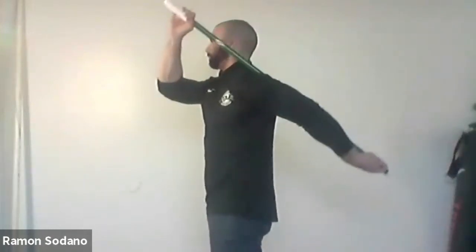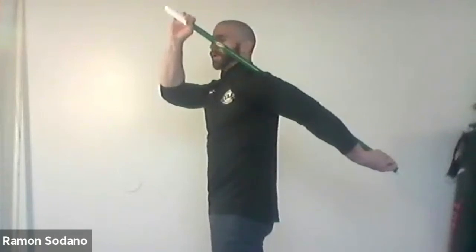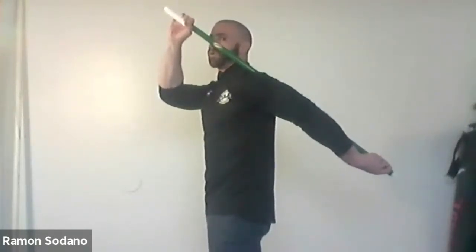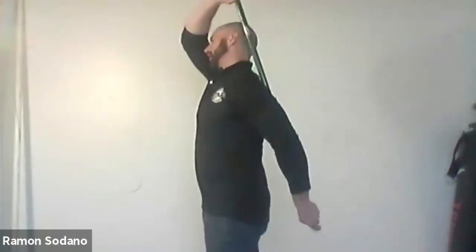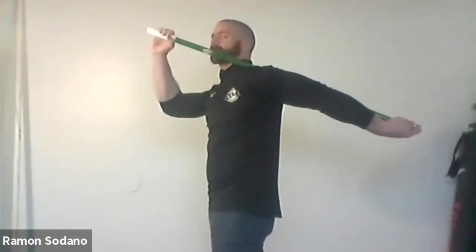Seeing it from here, nice straight back, go into extension. So you don't have to go a huge way. Right when you start feeling that tension, hold there, right? A lot of people are going to be able to get pretty far, but it's just going to take a little bit of time to get there.